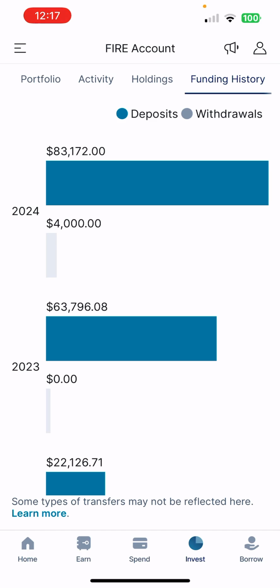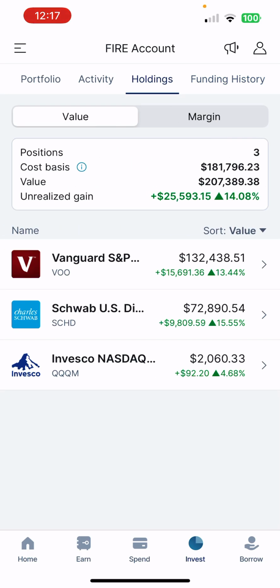All right, let's go ahead and look at the holdings. Overall, the portfolio is up 14.08% or $25,593.15. VOO is up 13.44% or $15,691.36. SCHD is up 15.55% or $9,809.59. And then QQQM is up 4.68% or $92.20. So, not impressed with the returns.